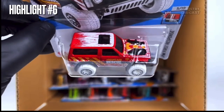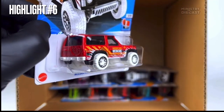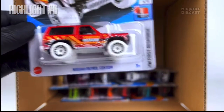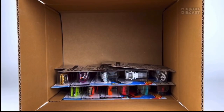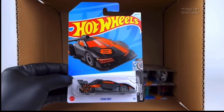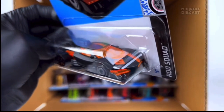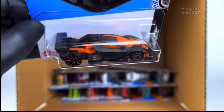I really do like this though. The Nissan Patrol Custom in this search and rescue livery. It has this snow theme. The wheels have been painted in white, or well, they're made out of white plastic. They're not actually painted. It has loads of white tampo up the side and on the top, making it look like it's been rallying or off-roading in the snow. And I really do like the look of that.